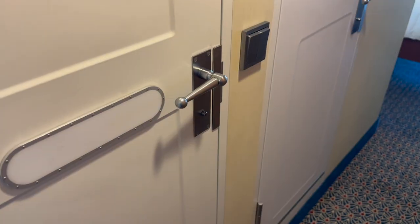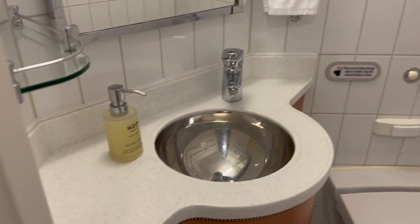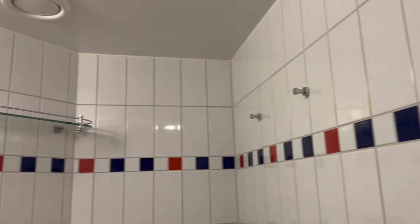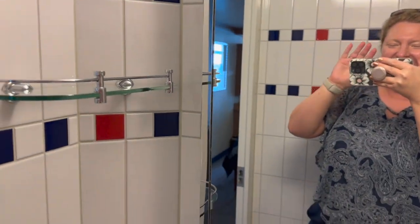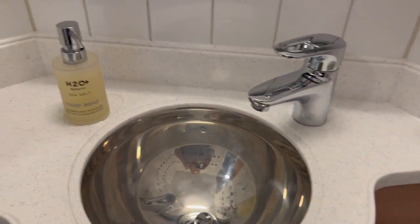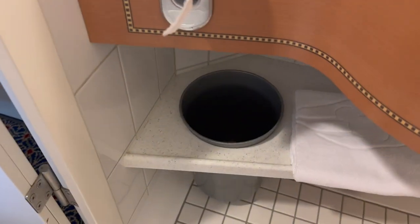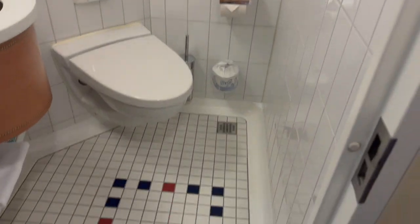All right, on the first door to the left, as you come into the room, you have the toilet room. It's a bathroom area. This is just the sink and the toilet. And you've got a little bit of storage, some hangers up here, a little tiny shelf, some more shelves over here to put your things, a little wash bowl, and this H2O Plus hand soap, and the trash bin down here, and Kleenex. Very nice. It's definitely small, but they have two rooms.